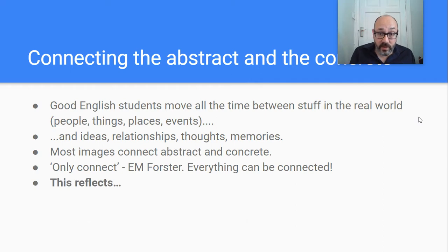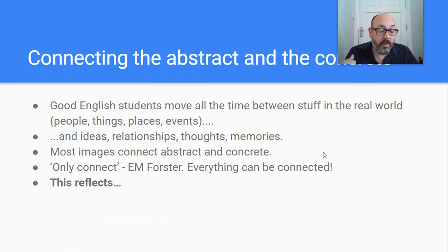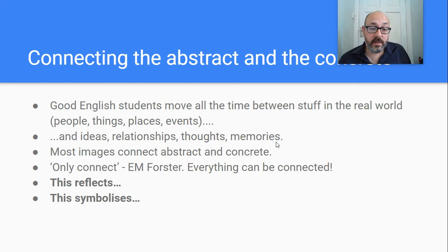These are the kinds of phrases that we use as English students to talk about connecting the abstract and the concrete. This word here, reflects, is a really powerful one. Our connection is about a reflection. So this thing over here reflects this thing over here. We use that word all the time as English students. Symbolizes, again, is really useful. Something stands for something else. Something means something else. And echoes is another one with the same kind of weight to it. This thing reminds me of, or sounds like, or suggests this other thing over here. So this concrete thing that's happening here echoes the abstract thing that's going on beneath the surface.